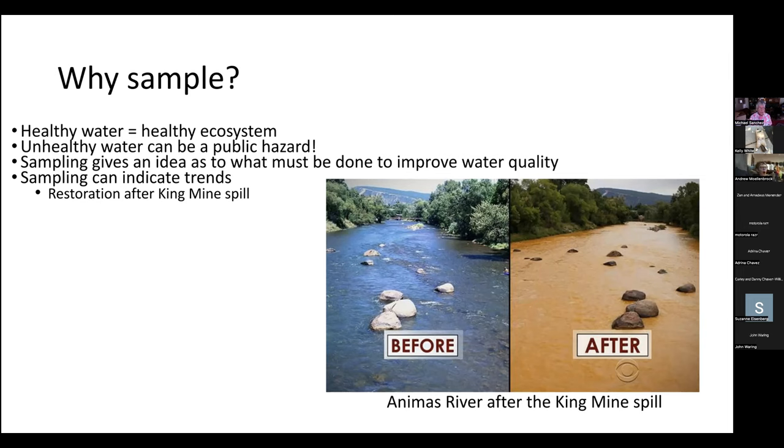A number of years back, there was a really bad mine spill where all these tailings spilled into the Animas River in Colorado and then into New Mexico. You can see how you have this beautiful, pristine river, beautiful water. After the spill, you have this horrible orange, full of metals, all kinds of things. And it's taken years to restore it. Even though the water is now back to being kind of clear, you still have very, very low diversity. You still have very few species, but you need to continue to monitor, to make sure you're going on the right trends. And if you don't start somewhere, you can't do that, all right? Does that make sense to everybody? Make sense?